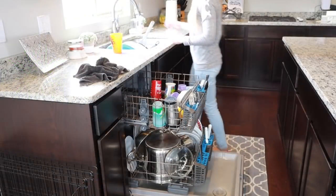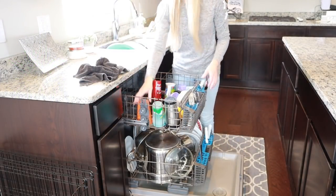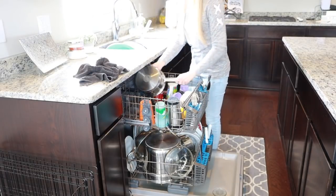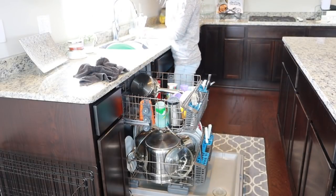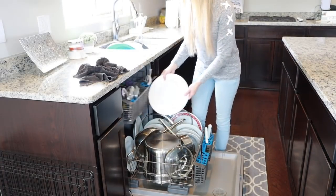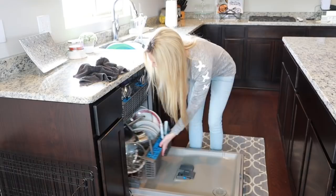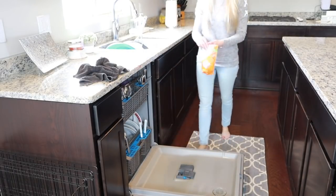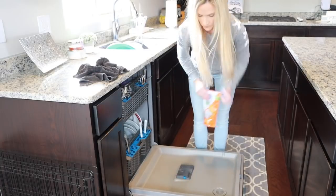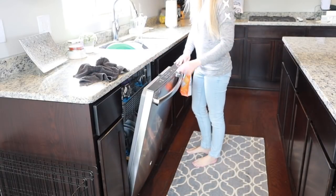Okay, so much to my disappointment, I thought I ran the dishwasher last night and was getting ready to unload these dishes, but unfortunately the dishes are still dirty. I must have forgotten to run it, to start it, I should say. But I am just gonna try to squeeze in any extra dishes I can in this dishwasher before starting it, and then the remaining dishes in the sink I will have to wash by hand.